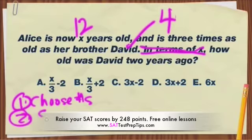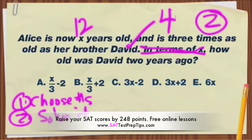Step 2 is to solve the question. And this question is asking, how old was David 2 years ago? Okay, so David is 4 years old right now, so 2 years ago, he was 2. Now 2 is our answer. It's our target. So we're going to circle 2 because that's what we're going to look for in the answer choices. Step 3, we just did. Circle your answer. It's an easy one.